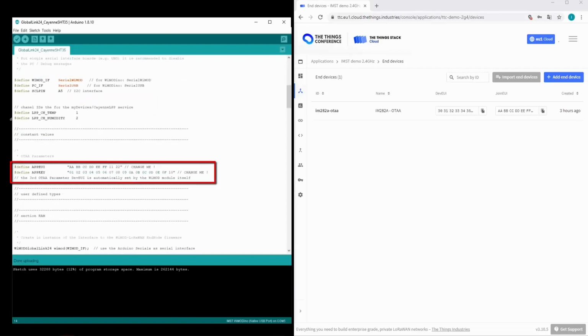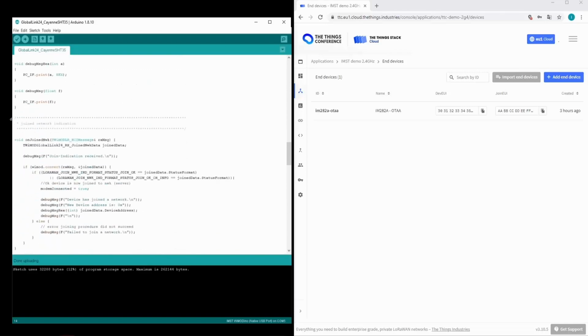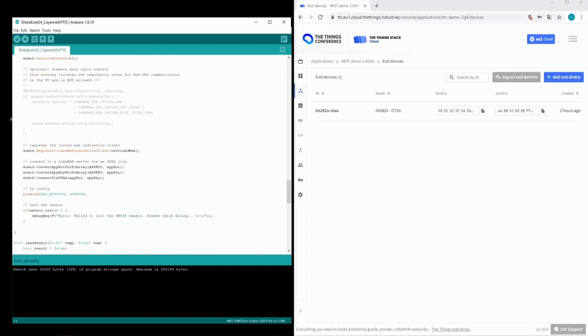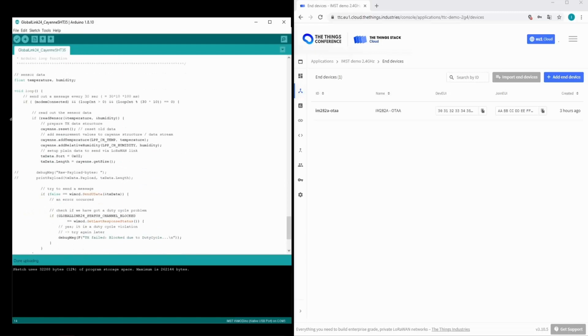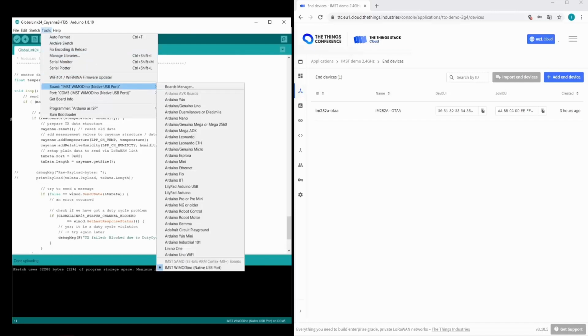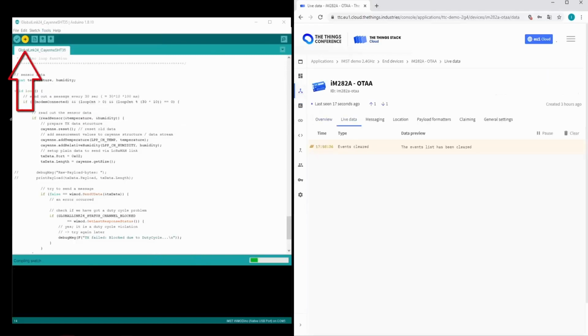Then, you should customize the keys for your own application. As said before, this demo will use over-the-air activation to achieve the connection to the Things Stack. And once our end device has been successfully activated, the sensor data, in this case the temperature and the humidity values, will be sent using the Cayenne format every 30 seconds to the Things Stack. In the end, you should verify that the correct board and port are selected before going into the final step, and click Verify and Upload.